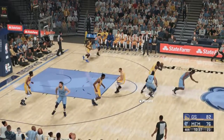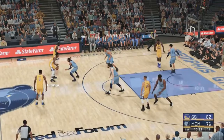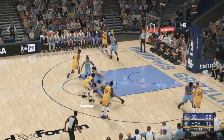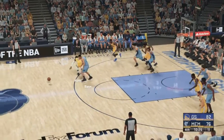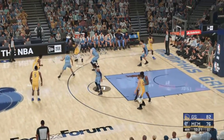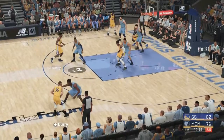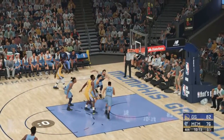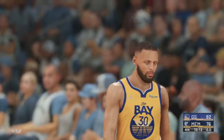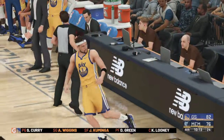Morant with it. Green picks him up. It's stolen by Green. About a minute and a half through the fourth quarter now. That's tipped. Here's Kuminga. Outside, Green. Clock at six. Outside Curry. From deep. And the shot clock expires. 24-second violation. Thompson, he's checked in for the Warriors. Substitution for the Warriors, Klay Thompson.